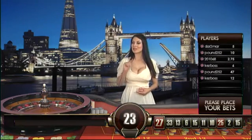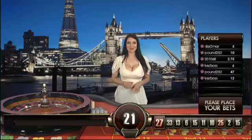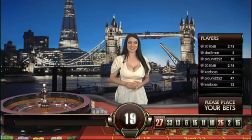30 seconds left on the clock. Remember, you do need to be over the age of 18 and you must make sure you bet responsibly. Set yourself a limit and stick to it.